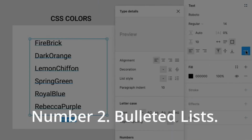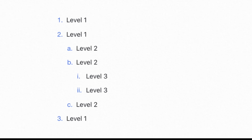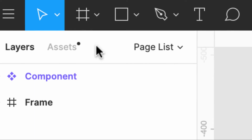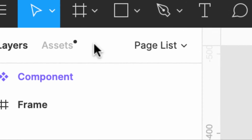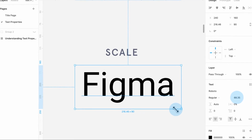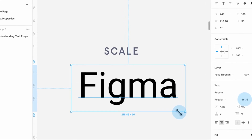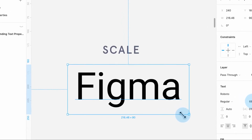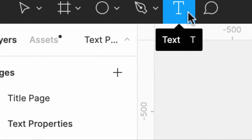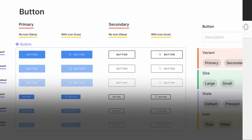Number 2. Bulleted lists. Additionally, bulleted and numbered lists can be used in your UI, UX design projects as well. Vector designs benefit from the use of lists, which make it simple to arrange data and highlight related information. You have the option of using up to 5 levels of indentation. Changing the color of text, strokes, and effects can also be used to create visual color alterations.